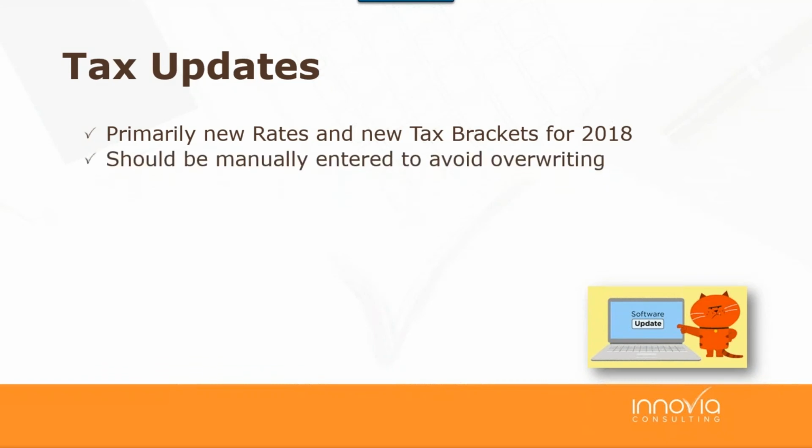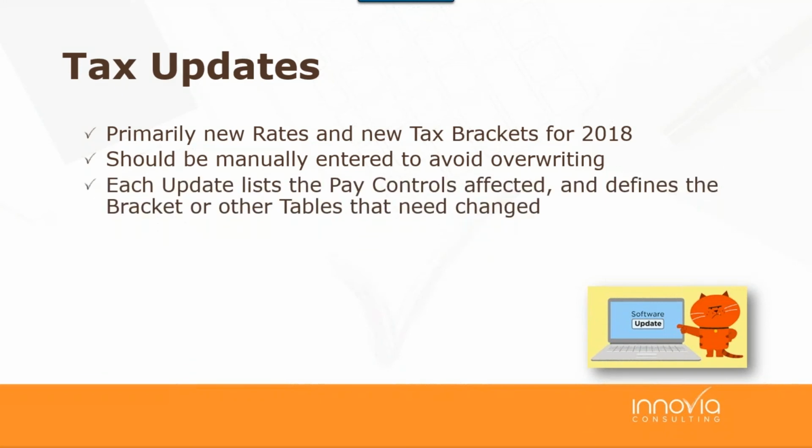Okay. Now, while NAV or Serenic provides a FOB file that can be uploaded through payroll, we very rarely recommend using that, because if you have any kind of customizations to your payroll controls at all, then that file is going to overwrite them. They don't take that long to enter manually, so that's what we always recommend.